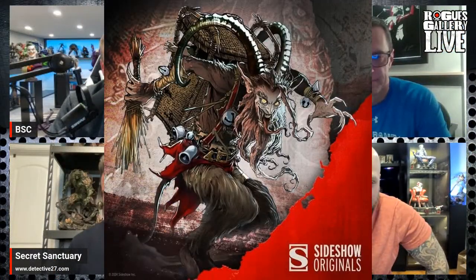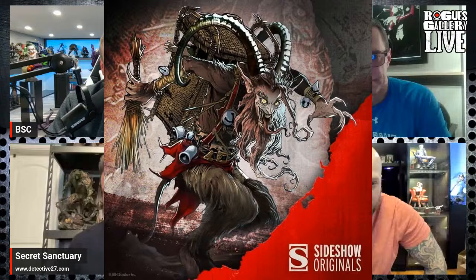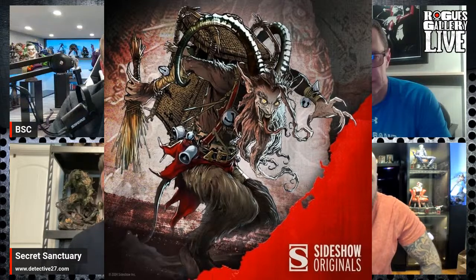Anyway, here's the Krampus that Jeff was talking about. So that's a fun concept. Yeah, I like that. Like that a lot. Half goat, half demon monster that punishes misbehaving children at Christmas time.